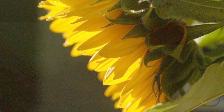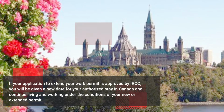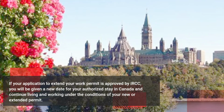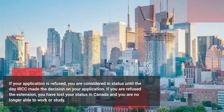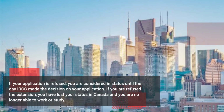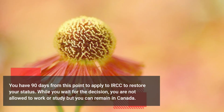IRCC's decision. If your application to extend your work permit is approved by IRCC, you will be given a new date for your authorized stay in Canada and continue living and working under the conditions of your new or extended permit. If your application is refused, you are considered in status until the day IRCC made the decision on your application. If you are refused the extension, you have lost your status in Canada and you are no longer able to work or study. You have 90 days from this point to apply to IRCC to restore your status. While you wait for the decision, you are not allowed to work or study, but you can remain in Canada.